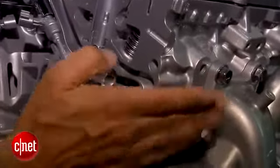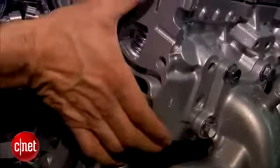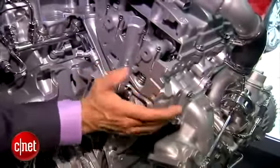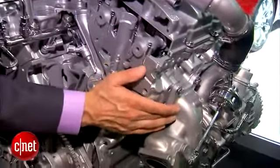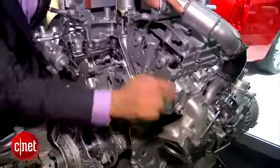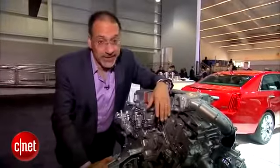This car has got a cast-in exhaust port, not a separate exhaust manifold here where the turbo attaches. That means that as soon as the exhaust valves open and expanding gases are coming out, they are driving the turbo almost immediately, not having to wait to pass down through an exhaust manifold and then get there. This should lead to much reduced turbo lag, and of course that's one of the key things in a motor like this.